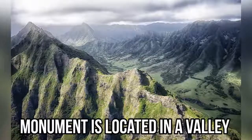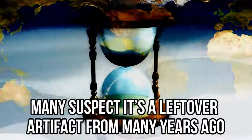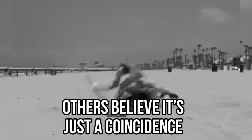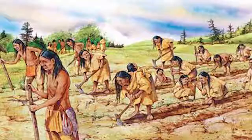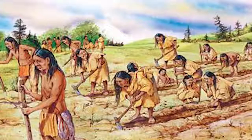The monument is located in a valley full of eroded clay, and many suspect it's a leftover artifact from many years ago. Others believe it's just a coincidence that the clay took on the shape of a human face. So what do you believe? Do you think this could actually be a clay sculpture created by a Native American tribe many years ago?